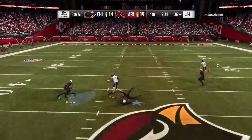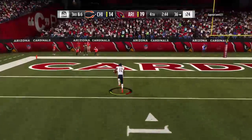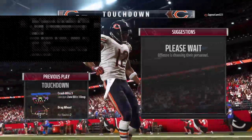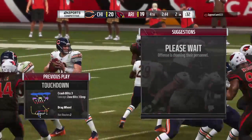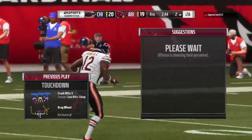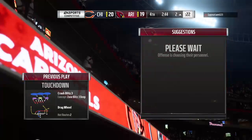Here's Trubisky. Middle of the field, it's Robinson. The 20, 10, touchdown, Chicago. Allen Robinson, 64 yards. And the Bears have taken the lead here in the 4th quarter. As a former DB, you might not like to see that, but from a wide receiver's perspective, those are the plays they dream of.